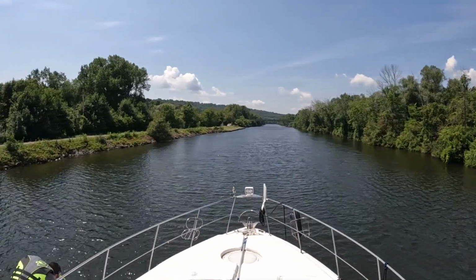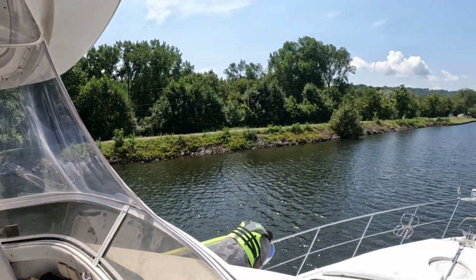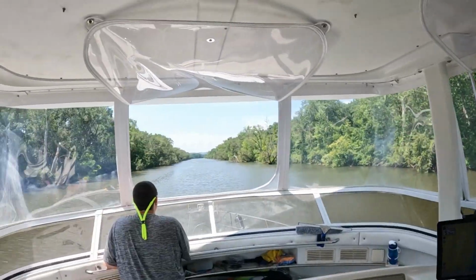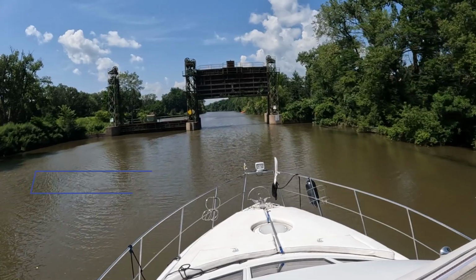Alright, this looks like the actual canal with the towpath. Unfortunately, the next lock is a port side, so we've got to take the wakeboard back off. Not the wakeboard, but the stand-up paddleboard. So this is about the narrowest part of the Erie Canal that we've been on. And we're looking out for things that may be in the water.